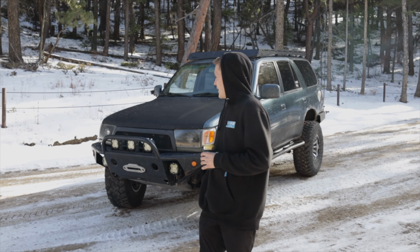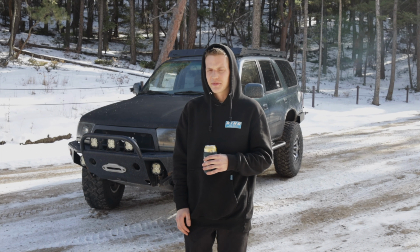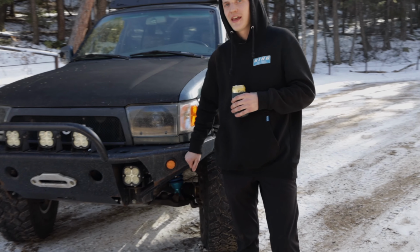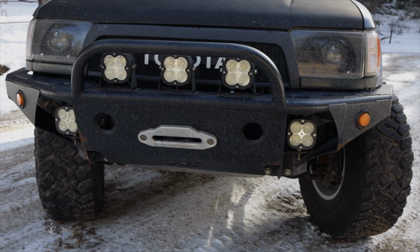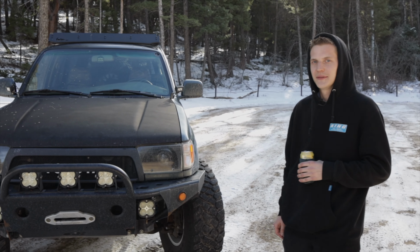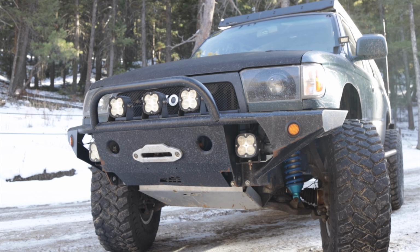All right, so I'm gonna take you over the whole front of the Green Grenade here, and we're gonna start off with the front bumper, the thing you see first. I used to have an old Insane Fab red front bumper, and that's how I became known. I was known as that kid with the red front bumper back in high school and everything, and would get stopped at the gas station for it.